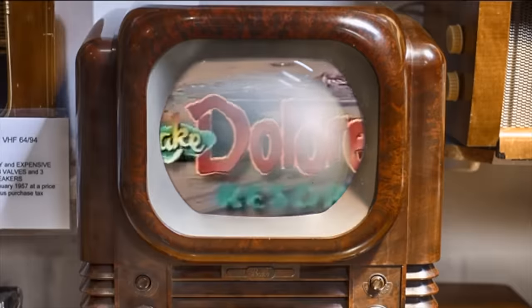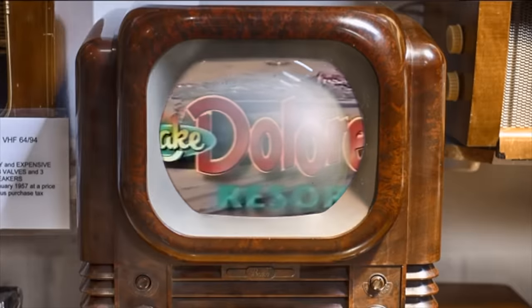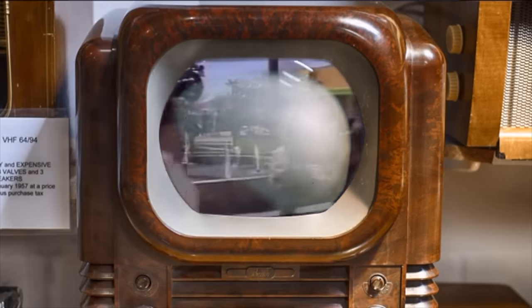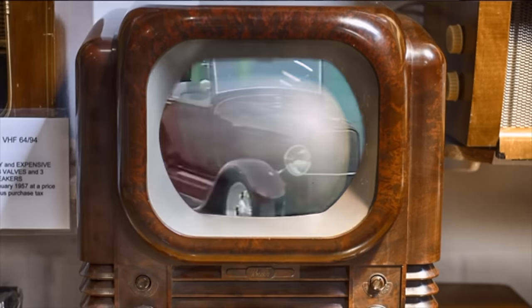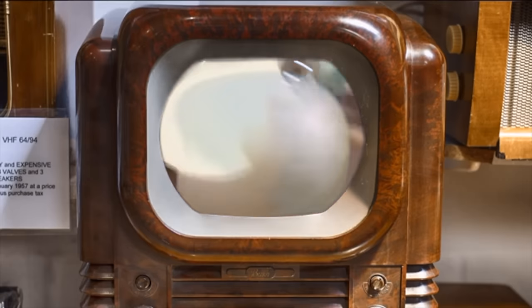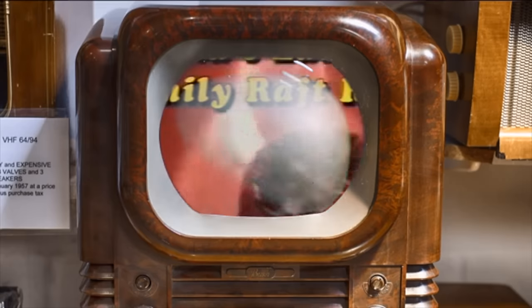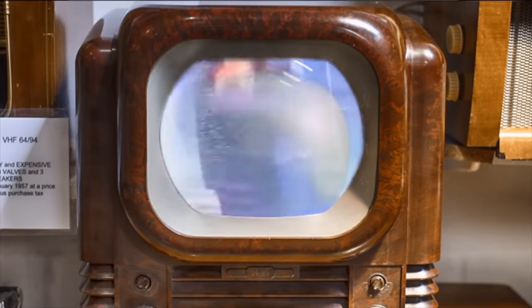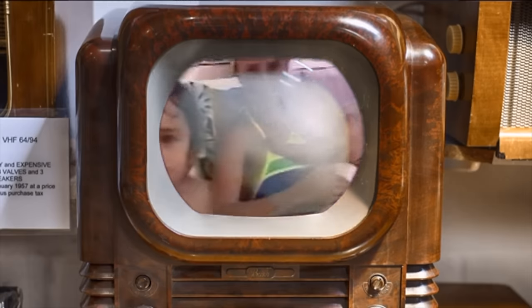The refreshing oasis that is the all-new Lake Dolores Resort and Rockahula Water Park. Visitors are treated to an atmosphere filled with classic Americana and family fun. Boasting 18 brand new aqua attractions, including the Big Bopper, the world's largest family raft ride, the all-new Rockahula Water Park offers something for everyone. Young and old alike can bask in the sun. Where water really shouldn't be.